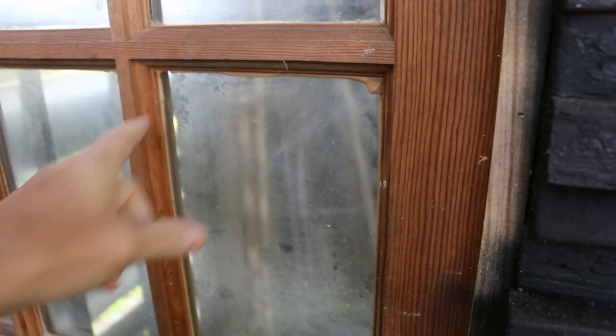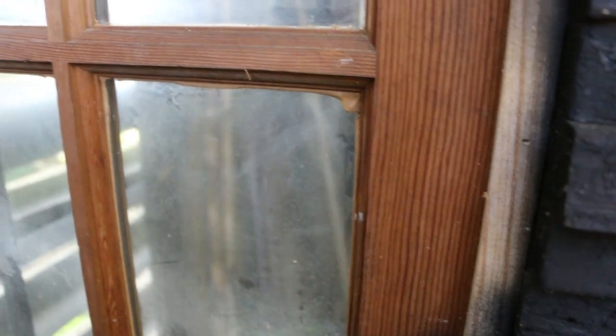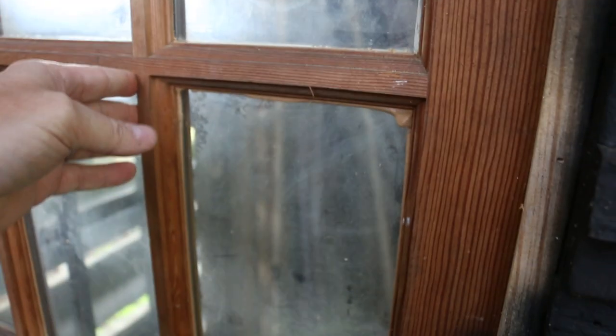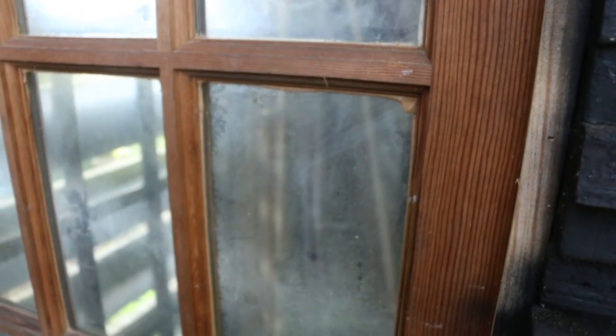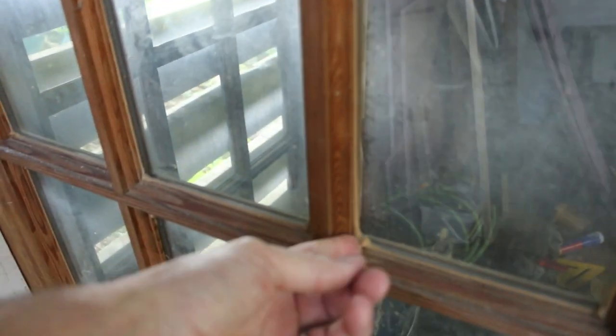This door has some squeeze out of the adhesive around all of the windows, which is probably why a brand new door had ended up at a reuse center. So I'm gonna quickly use a razor blade, get all that out.